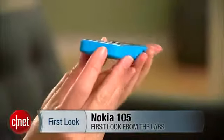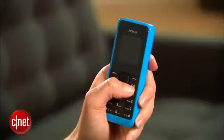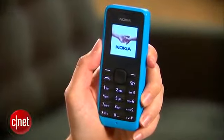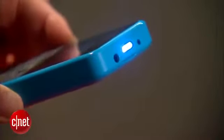In fact, it is so simple that you won't even find a volume rocker anywhere on it. The only buttons are the start and end button and the directional pad, and of course the alphanumeric dial pad. There is, however, a flashlight, which is a nice little extra, and a standard headset jack.